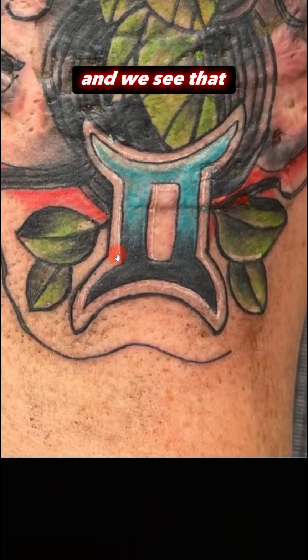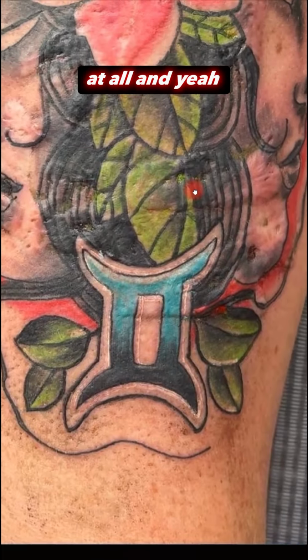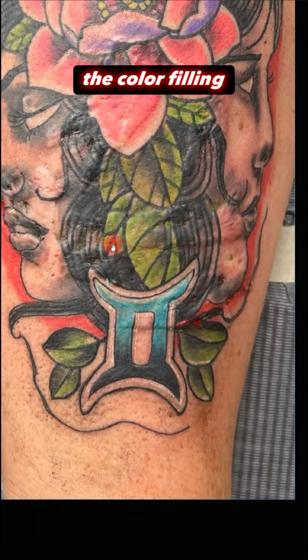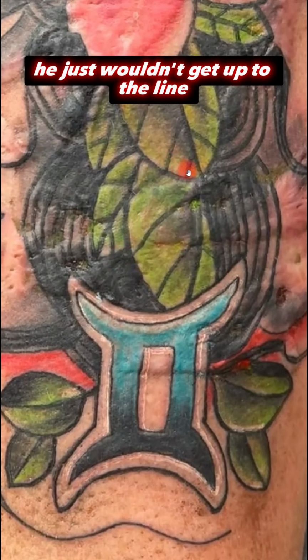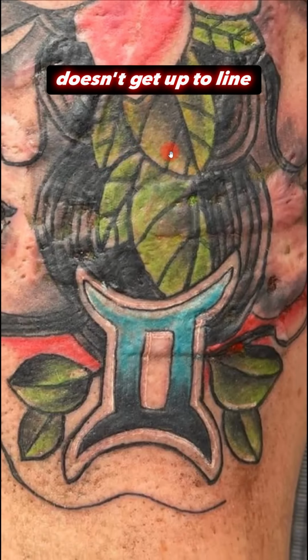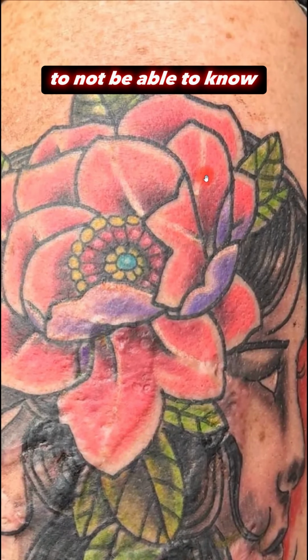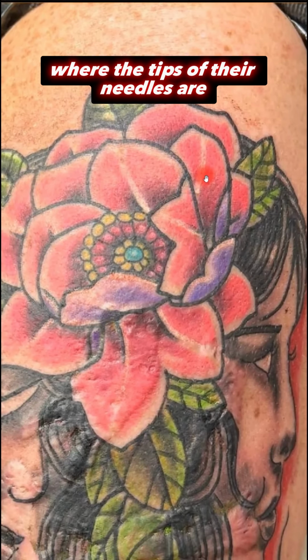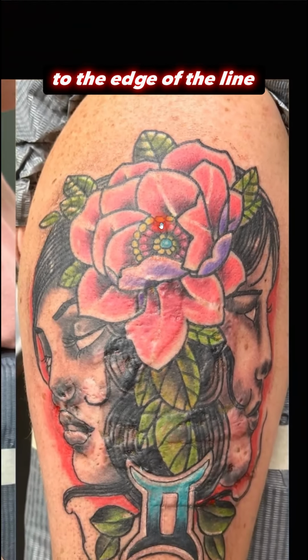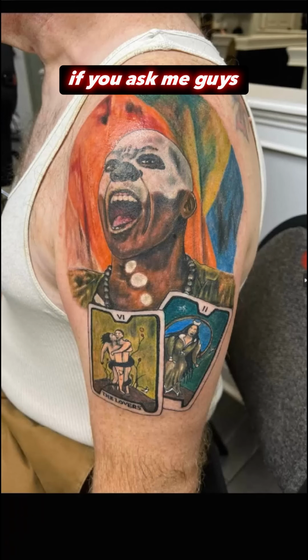And we see that even in his black outlines, you can see that it's not smooth, it's not clean at all. And yeah, the color fill-in, I saw it in a lot of places. He just wouldn't get up to the line. You see that light green? Doesn't get up to the line, doesn't get up to the line, doesn't get up to the line, all over the place. And for an artist that's been tattooing that long, to not be able to know where the tips of their needles are, and to control it well, and to be able to get up to the edge of the line cleanly and easily, that is a major red flag if you ask me, guys.